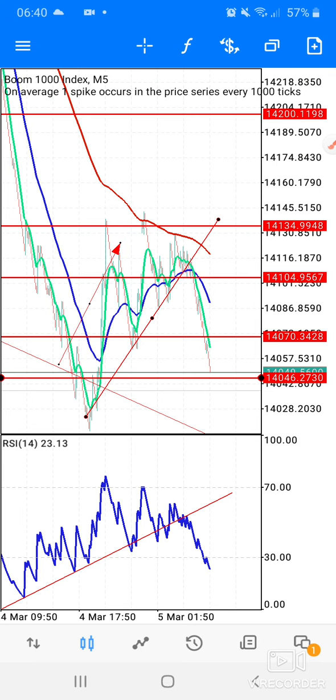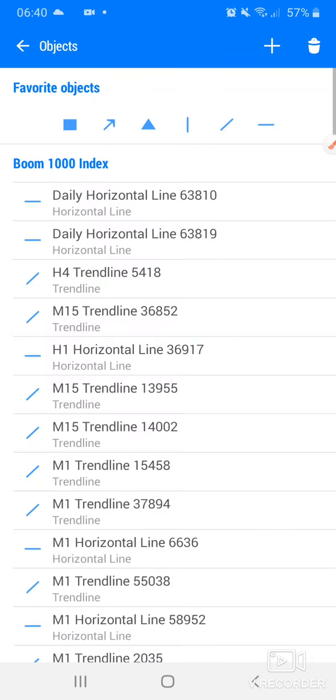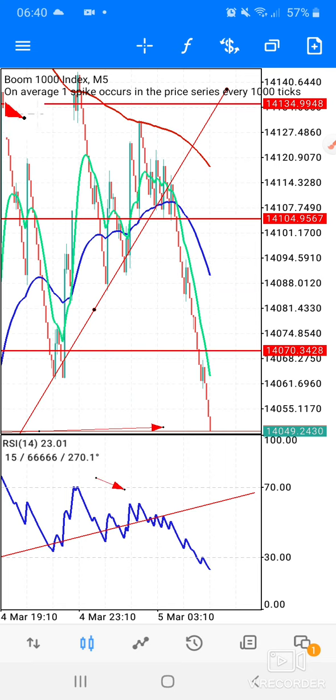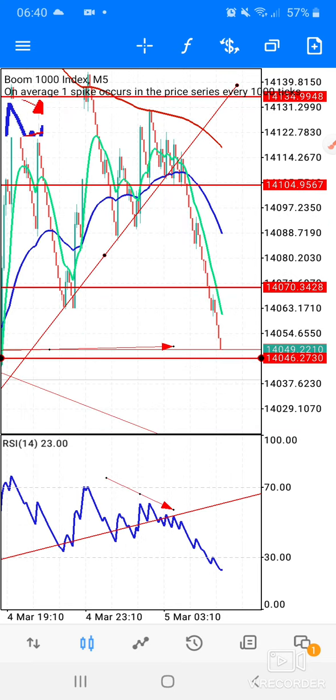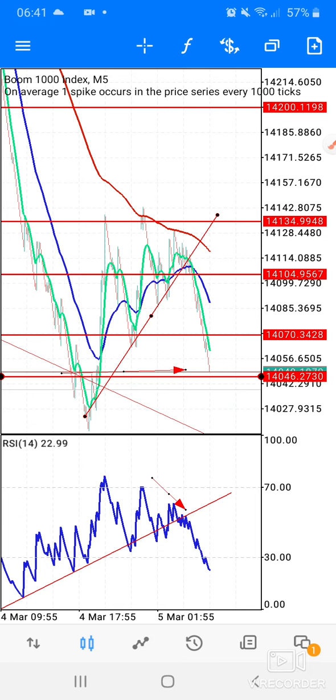Once it was broken at this point, I knew that the market was going to go down. Then it was also able to break the 50 exponential. That's when I knew that the market was going to go down. And here on my indicator window, I can also see the same thing. There was a breakout on this trend that was here. So I knew that there is a possibility of the market reversing, going down. So that's how I was able to take those trades.